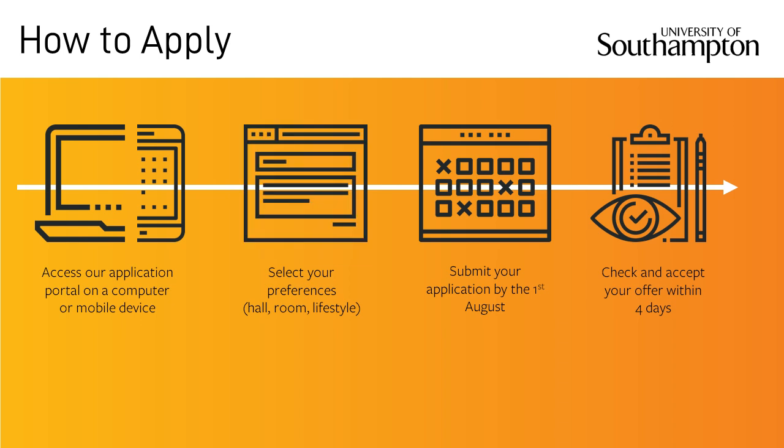For undergraduate students, as long as you get your application in before the 1st of August of your first year of study, you're guaranteed an offer of halls accommodation, and that's the same whether Southampton's your first or insurance choice. Once your place at university has been confirmed following exam results, we start to send out your accommodation offer. When you receive your offer, you have up to 4 days to accept. Our online portal makes applying for your new home really easy.